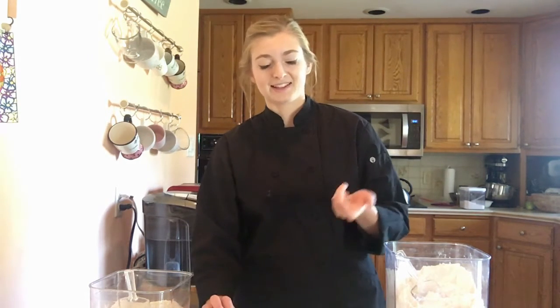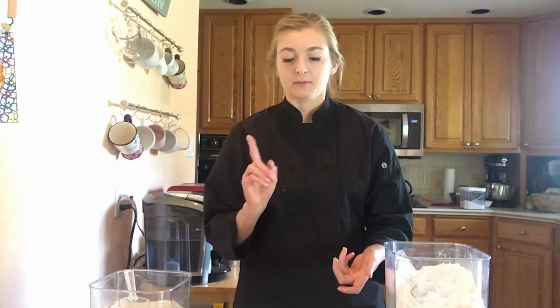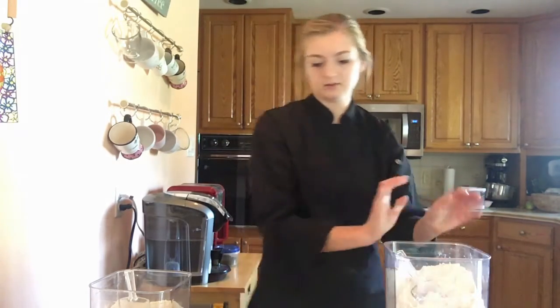So even after it's baked, you will still feel that texture difference, which in some cases is very nice. It's a wonderful added complexity to your dish. Other times though, you do want something very soft. In those cases, remember that you're gonna wanna stick with your wheat flour.